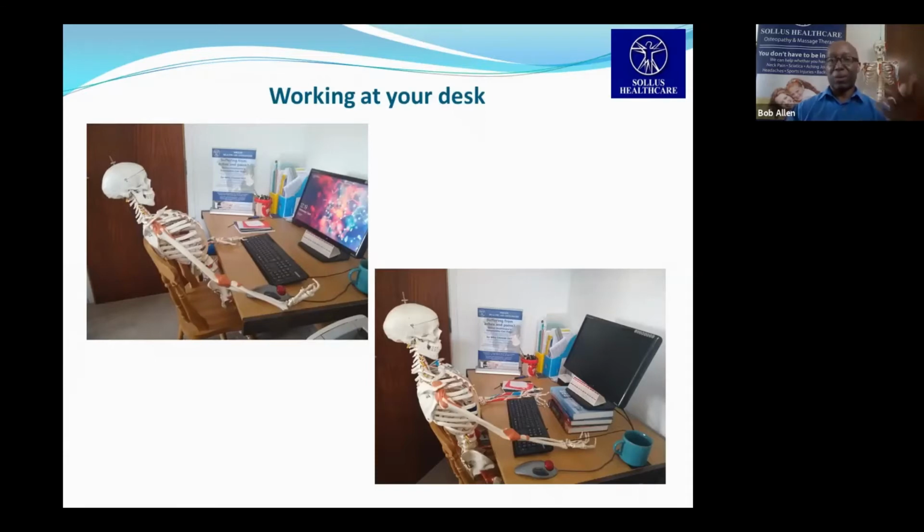When I was talking earlier on about the DSE, display screen equipment regulations, they are geared to the average person. Now you can go onto the net and download checklists of all the things that you should be doing with your workstation setup. The downside of that, again, that's for Mr. and Mrs. Average, is that nobody is Mr. and Mrs. Average, or very few people are.